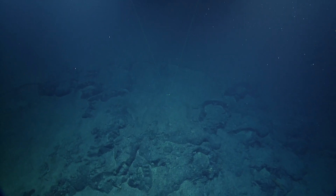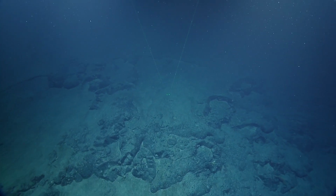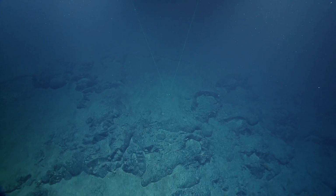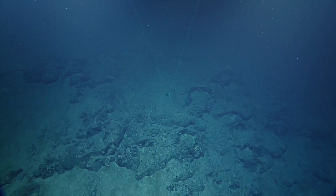Folks in the back, it looks like it's just that muddy slope as far as I can see in the sonar. Okay. So would you like us to back the ship down 20 meters and go back over some of this rock stuff? Yeah, I think that's probably what we want to do, if you guys can do that. Yeah, we can do that.